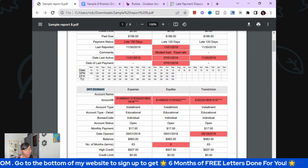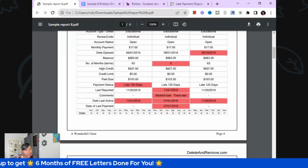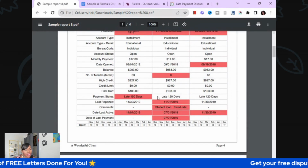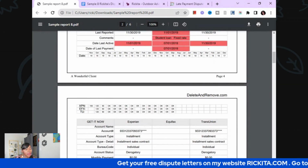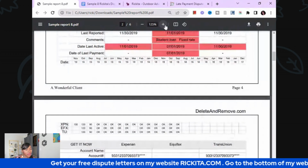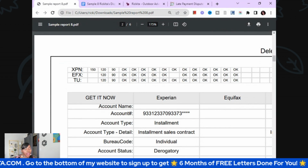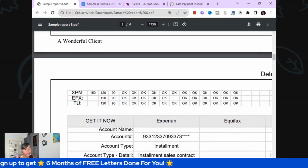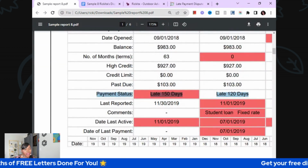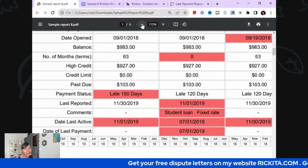We have another one right here, another student loan. So let's copy this name. And this will look like you got late payments too. The payment status, again, 120 days late, 150 days late. And then we see late payments right here in that payment history. Let me zoom in for those people that just need to see. You can see it says 90 days late, 120 days late, and 150 days late. The other one says okay, which is what I told them to update it as, okay and paid as agreed. So you can see right here we got these late payments, and then payment status 120 days late, 150 days. So yeah, we need them to update that.